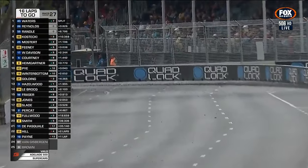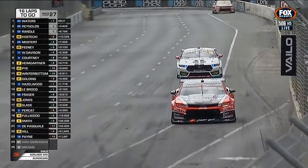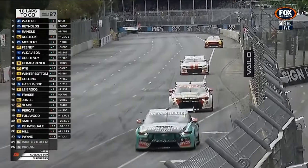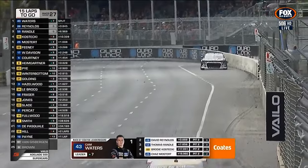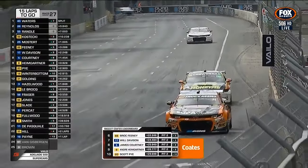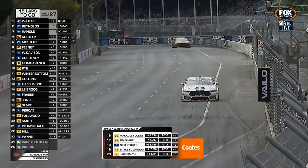Go back and look for Brody Kostecki, who's got one hand on the championship trophy now this afternoon. There he is in fourth position, and we commented earlier about the amount of rubber building up on the outside of the road there. Now, he's a little bit vulnerable to a very quick Chaz Mostert at the moment. Feeney, then Davison, then Courtney, then Heimgartner, then Pye here in the red car, his teammate Winterbottom, then Golding, Hazelwood, the red arc livery on the car this weekend, LeBrock, then Declan Fraser in the tradie entry, and Macaulay Jones. Tim Slater's in 17th position, Nick Percat's here in 18th position.